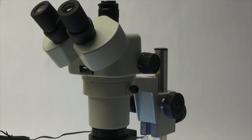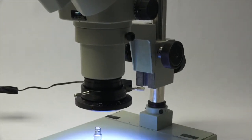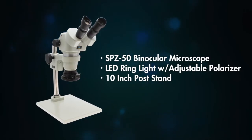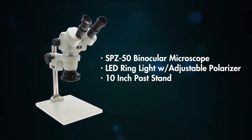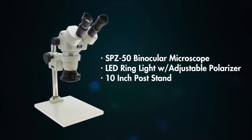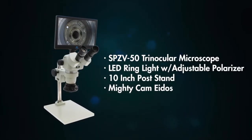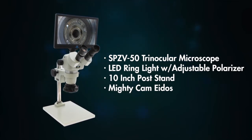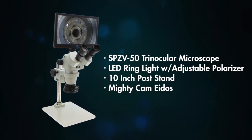The LED ring light with adjustable polarizer is featured with two new Aven microscope systems. The SPV50 system includes Aven's SPZ50 binocular microscope on our 10-inch post stand. The SPZV50 system includes Aven's SPZV50 trinocular microscope on our 10-inch post stand.